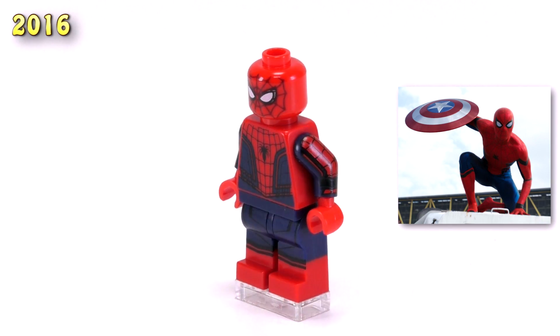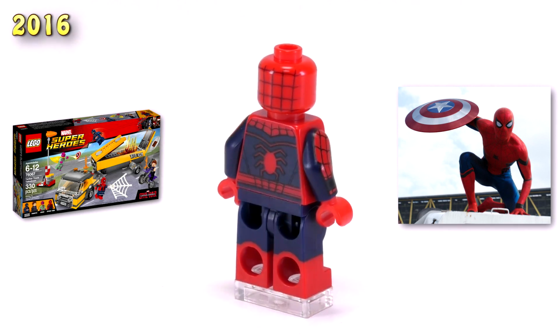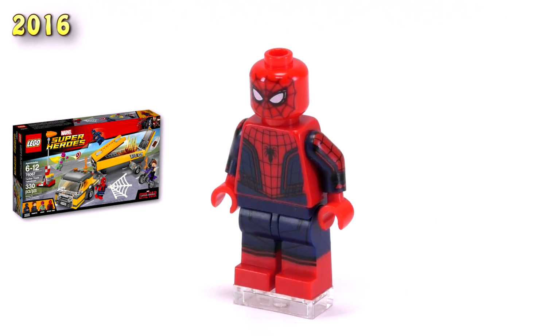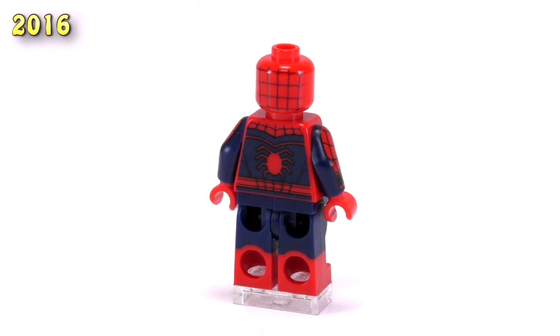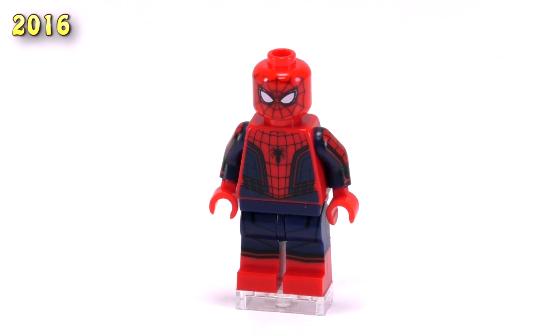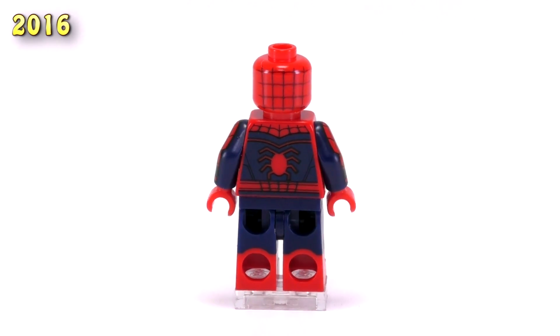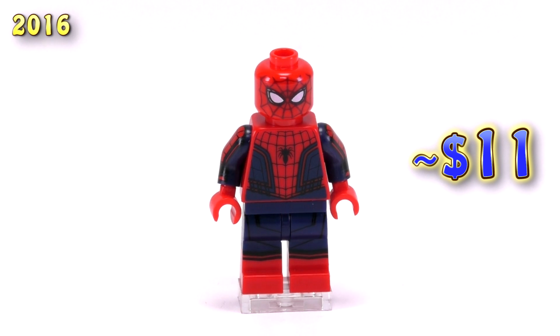This is the Civil War Spider-Man from the Civil War set Tanker Truck Takedown, and the detailing for this guy is just incredible. It really is, I think, some of the best detailing, maybe aside from the 2013 exclusive guy, but he's got the dual molded legs, great printing on the arms, really detailed there. And I don't know, I think maybe just the actual style of the suit looks a little bit cleaner. Coming out relatively recently, he is listed at $11, but based on the recent trends, he might actually be cheaper next year.